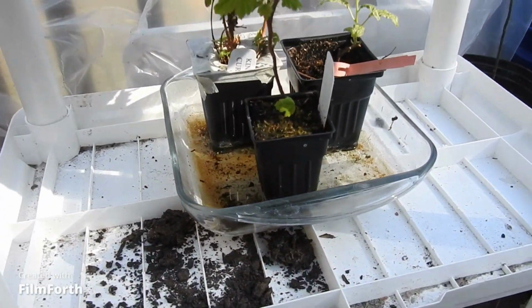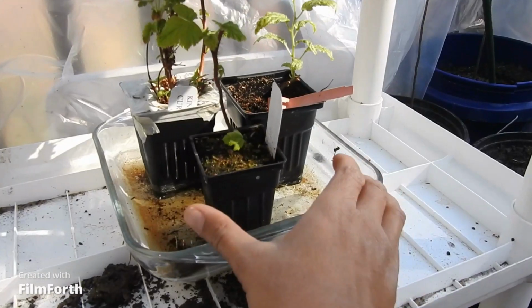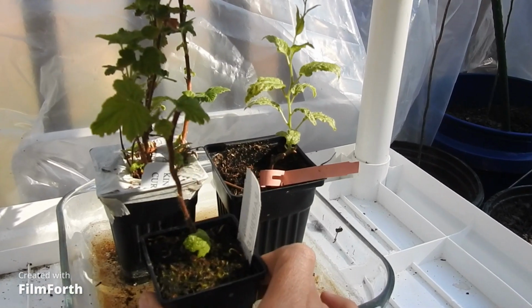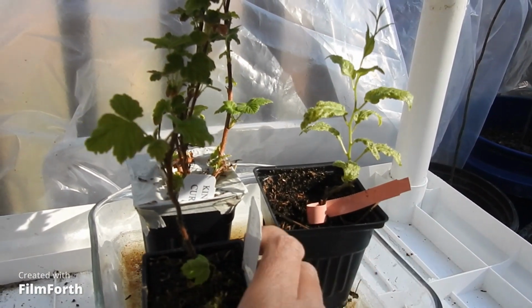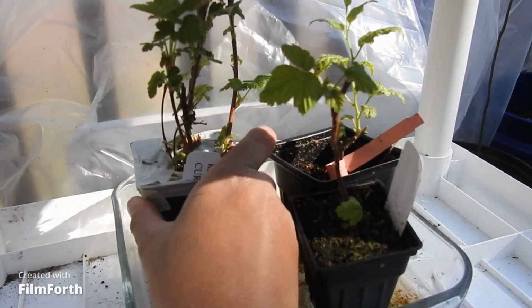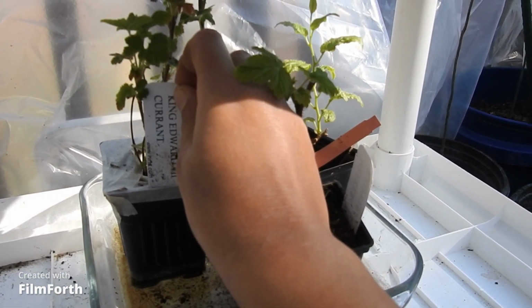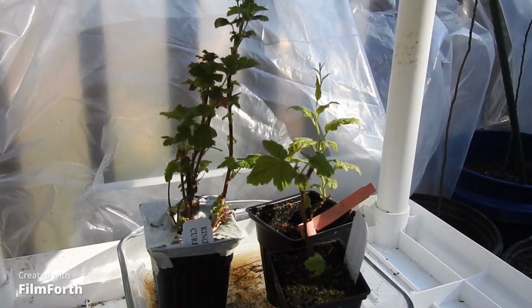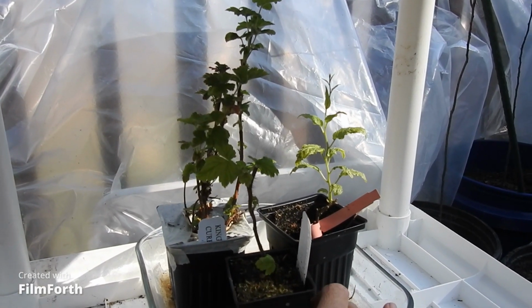Over here, we've got some new additions. We've got right here in the front, this is a raspberry. And then this is a kiwi. And in the back, we have a currant. It is the King Edward VII currant. So we're really excited about having all of these fruits.